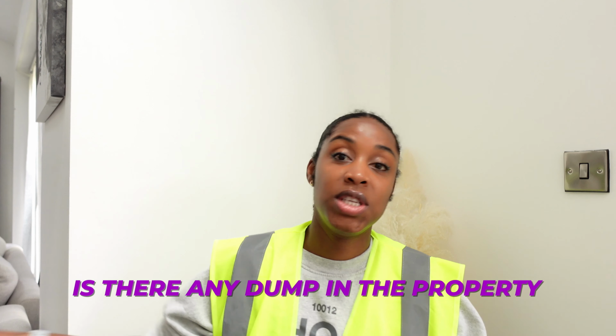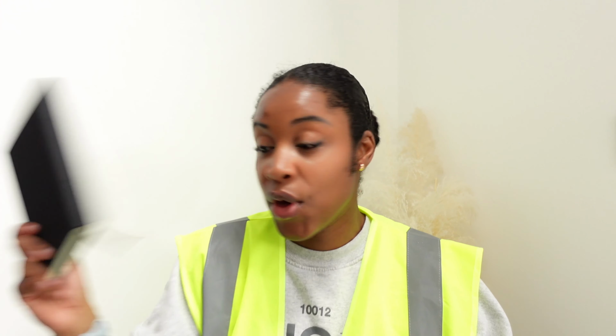You're looking at things like that, and this is when you're looking for cracks. Are they hairline cracks? Is there any damp in the property? This is what you're noting in your special book. All things like that inside the flat, and taking photos and noting and speaking to the vendor as well, getting a good feel for it.